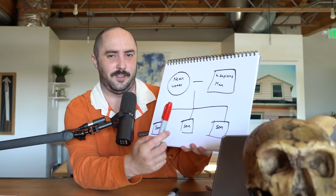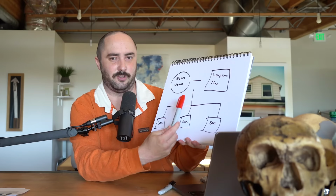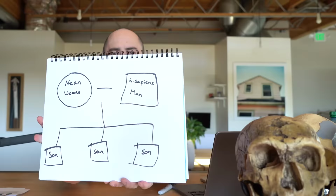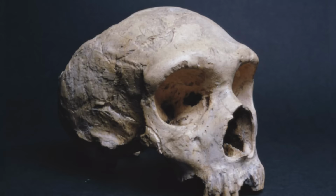If these sons continue to have children with that community, with Homo sapiens women in that community, the grandchildren of this Neanderthal woman, Neanderthal man, would not have this mitochondrial connection to this Neanderthal woman anymore, because they only had sons. That mitochondrial connection is broken. But that wouldn't mean that the children of these boys didn't have a Neanderthal grandma. Beautiful family tree here. Now, obviously, our interbreeding with Neanderthals was way more complex than that.